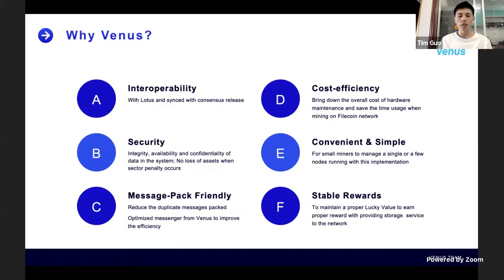We have about six features explaining why Venus. The first one is that it is pretty simple and easy. We have interoperability with Lotus for now, so if you want to give it a try, you can switch from Lotus to Venus, and you can also switch back. It is pretty easy to do. Other than security, I want to tell you more about cost efficiency. Because our team is working toward a modular architecture, we work really hard to bring down the overall cost of hardware and software to build your own service provider node in the Filecoin network. Through the modular architecture, our team did that, so you will not need really high-end, top-end machines to run in the Filecoin network. That will save you money and time.